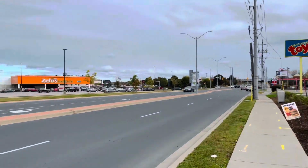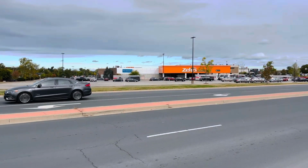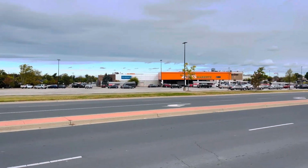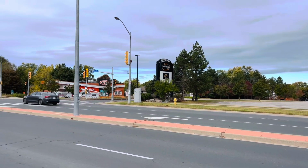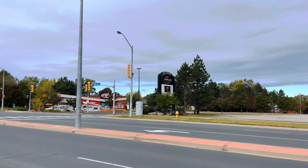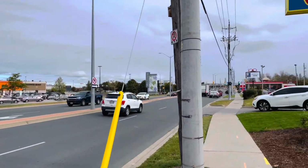So this is the Penn Center right here. That's probably the largest shopping mall out of the two that are in St. Catharines. And there's also a movie theater here too. It's the only one in the city, Landmark Cinemas. And they have the nice comfy seating there now, reclinable seats, which is really nice.